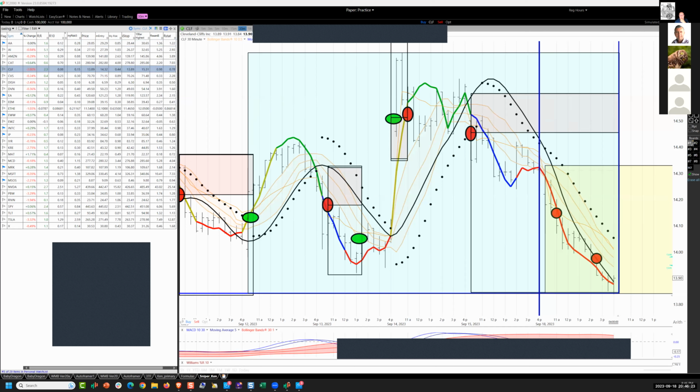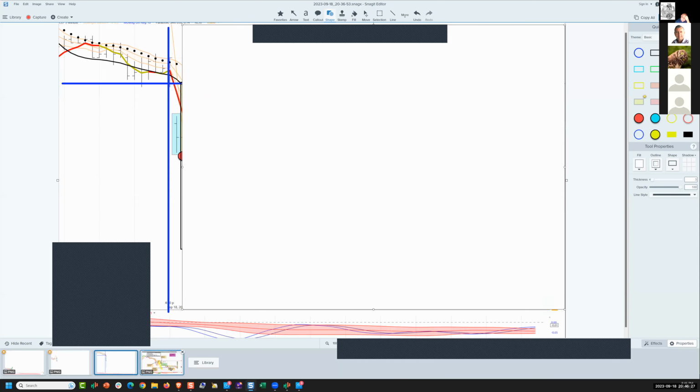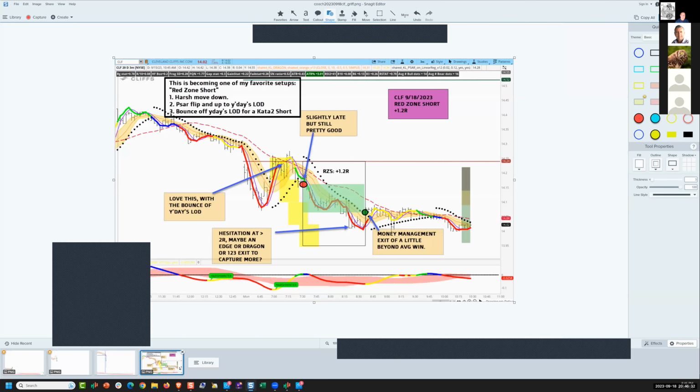Let me show you how Griff Cooper, who teaches our COTA 2 course, played this one. He's teaching in the COTA 2 course that this is one of his favorite low risk setups, which he's calling the red zone short.